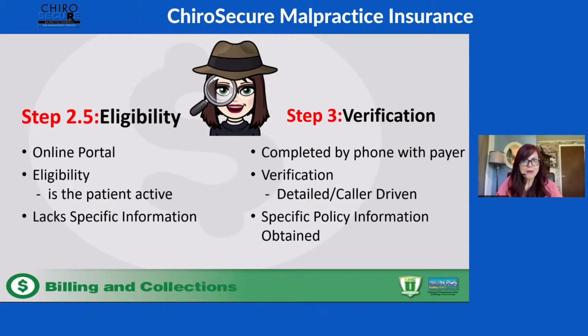But I will tell you, when I did an on-site visit back in March in the Boston area, they were just going on the eligibility portals, on the Blue Cross and Blue Shield portal, on the Aetna portal.